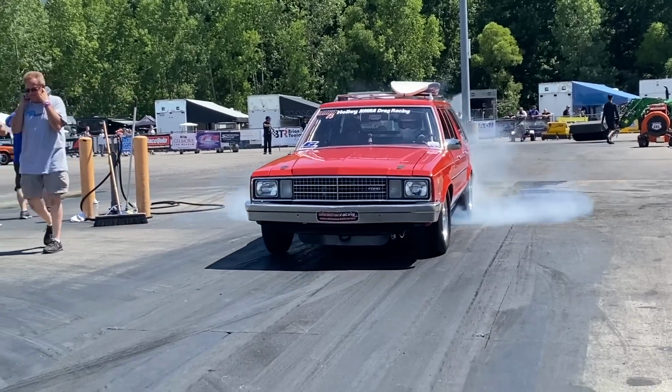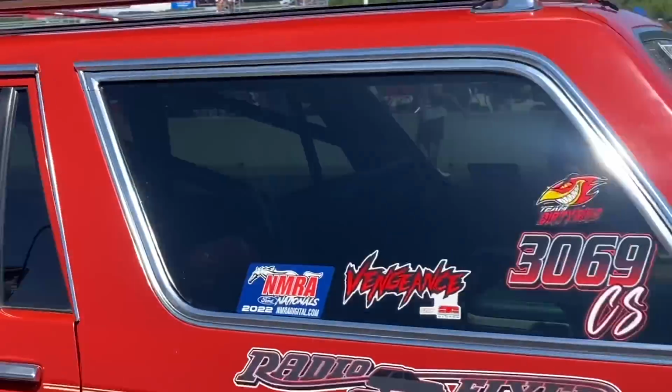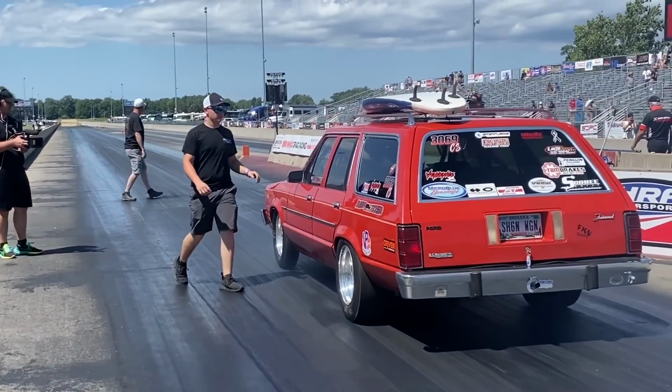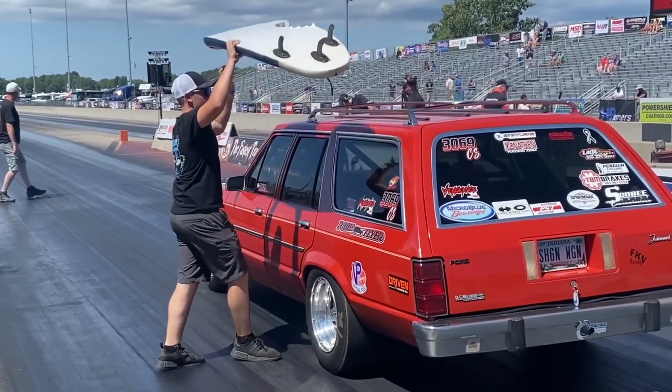I'm running the Cook's headers. I got Harm race mufflers and an X-pipe on it, polished aluminum X-pipe and aluminum mufflers. So that's definitely a weight savings, very nice high quality stuff.